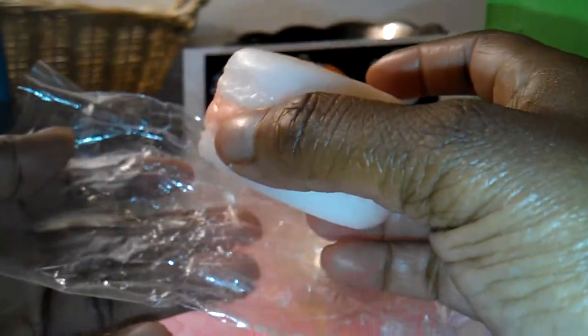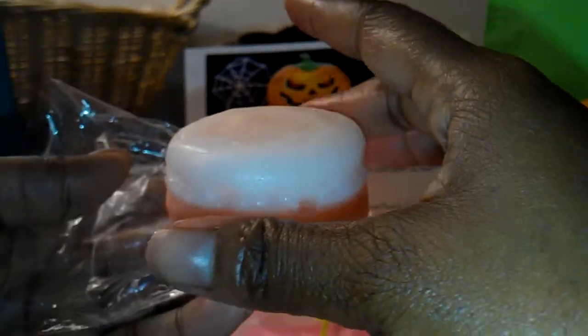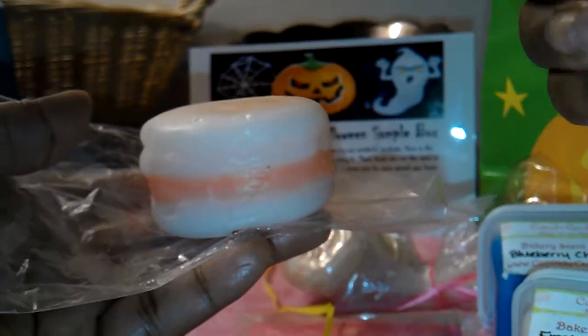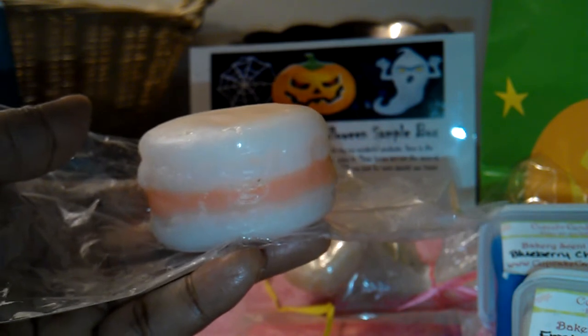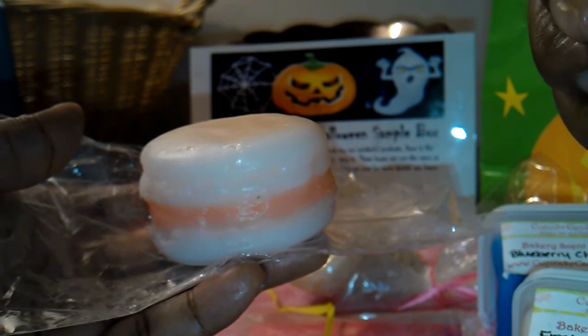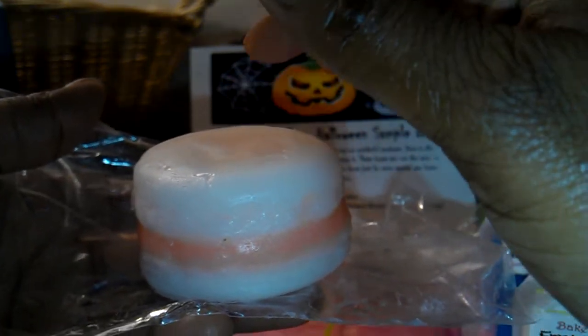And this is the macaron or macaroon, however you say it, but you know what I mean. I just am not sure which pronunciation is correct. And this smells so good. Now, these are soy wax products, so they do melt to the touch. These are really good. Now, I melted this one in a 24-watt warmer in my bedroom. It gave a medium scent. It was light in that it didn't hit me in the face, but I'm calling this a medium scent because it filled up my entire bedroom.